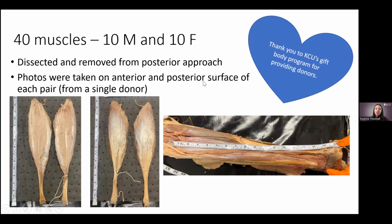We dissected and removed the muscles from the posterior approach. So here you can see the cadaver is actually prone, and this is going to be the posterior leg. We reflected the gastroc, and here's the exposure of the soleus muscle. We removed both muscles from each leg and took pictures of the anterior and posterior surfaces.